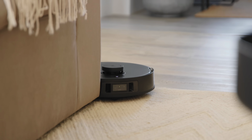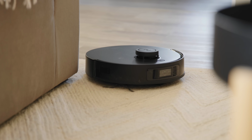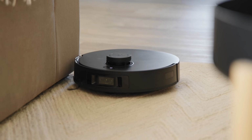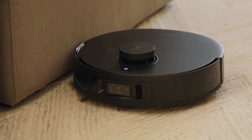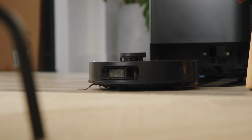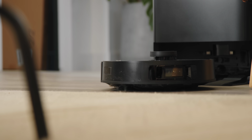So yes, on this LVP flooring or hardwood or anything like that, super easy to pick up dust and debris. But with this extra suction, it's able to clean your carpets effectively too, which a lot of these, if they don't have the right amount of suction, it's obviously not even worth vacuuming your carpets because it's just not really doing anything. But with this, it actually is giving you an effective clean, and you can notice the difference.